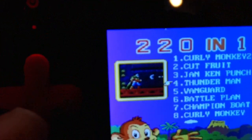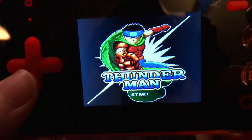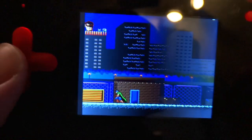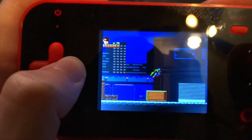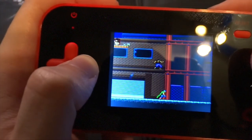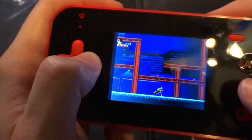Okay, this game looks kind of interesting. Thunder Man. It has a title screen. Start. Okay, there's a world. No, this looks like Ninja Gaiden. I think that's what that's called. Is Ninja Gaiden the one on the NES with the ninjas? Yeah, very specific. Okay, whatever. Very much like Ninja Gaiden.